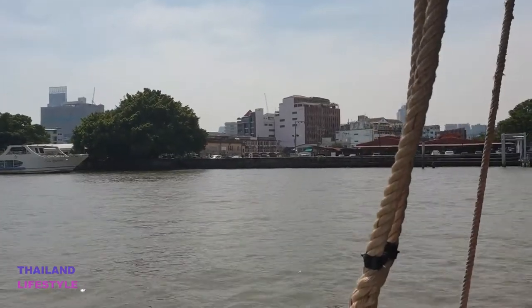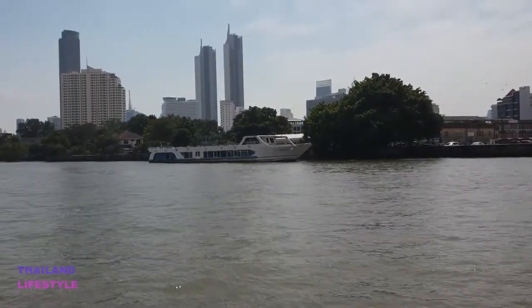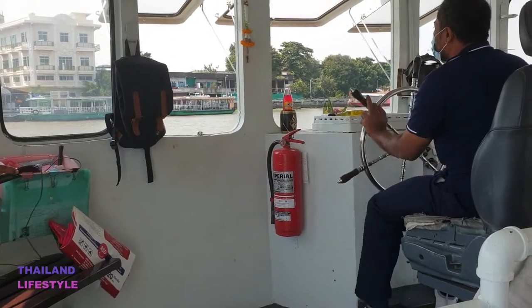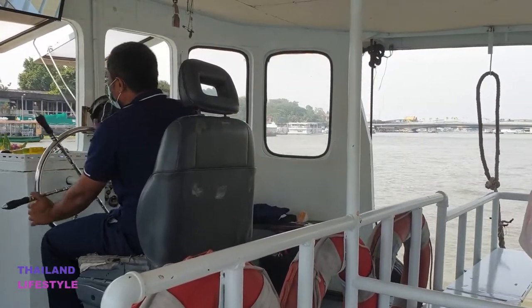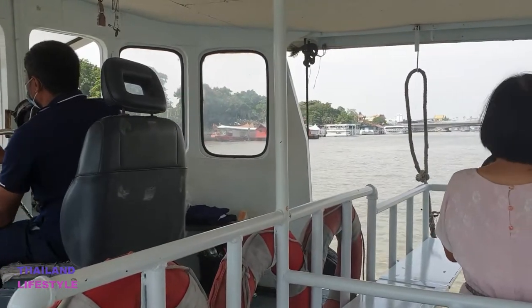Since Bangkok is also taking its water out of the river, this can be a problem during the dry season when there is not enough water in the Chao Phraya River. Then the salt water is pushed up too far and the drinking water could become salty. Of course, they are doing everything to prevent this.